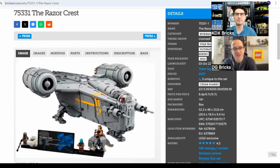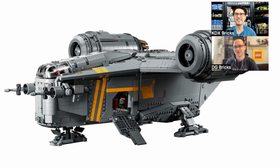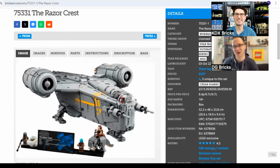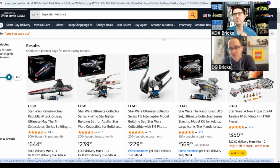Up next is the UCS Razor Crest 75331. I love this set. This is an amazing UCS set that bridges the gap between a playset interior and an amazing display set. Now, I know this ship got blown up, but if they ever do another return to this Mandalorian series in the future for a 10-year anniversary or something, this set is going to see a surge in demand. So demand for this has been pretty consistent, slow and steady, 100 plus sold in the last month at the current price of just $30 off. And I'm betting that demand will be slow and steady into the future.